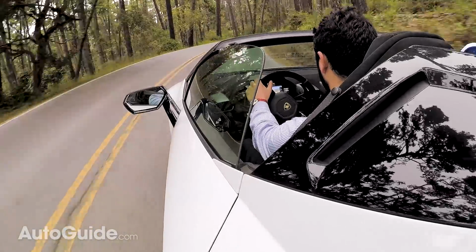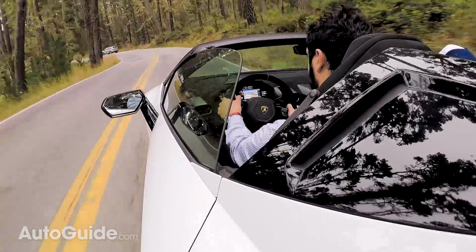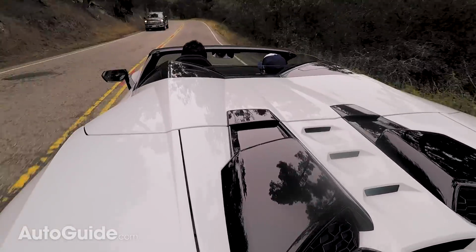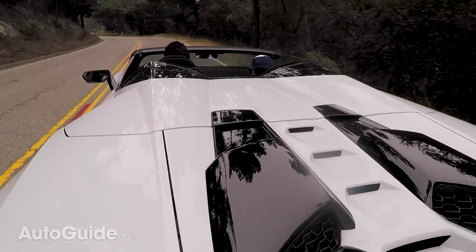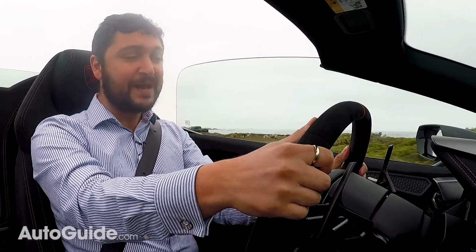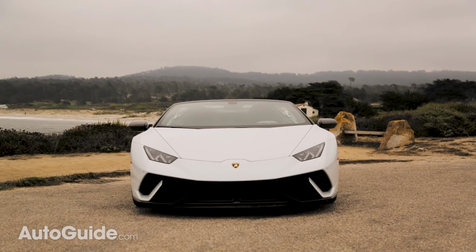So while the heart of the car is essentially the same, a 5.2 liter V10, which sits behind me right over here, the rest of the car has been tweaked and feels fantastic. But let's get the basics out of the way. This car features a 7-speed dual-clutch transmission, and this 5.2 liter V10 makes 640 horsepower.